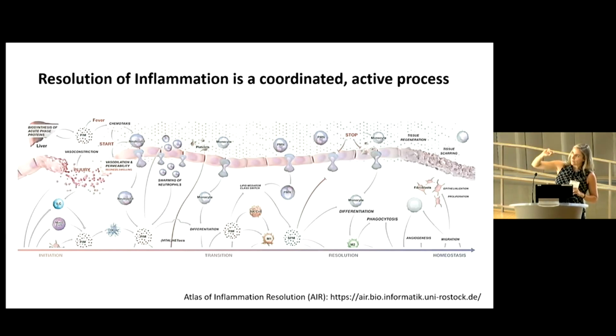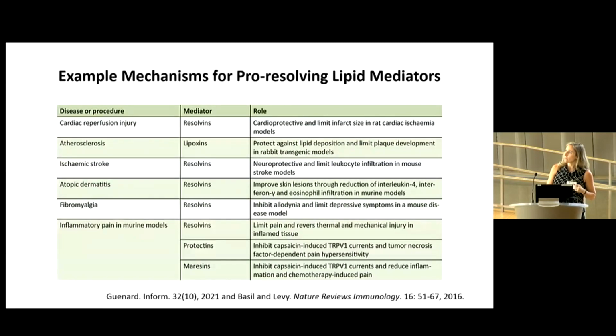So this is a resource called the Atlas of Inflammation Resolution, where all of the knowledge that's been generated on the coordination of this process has been sort of put together. So if you're curious, this is a really nice resource. And we know a lot about these compounds and how they act. What you might notice from this list is these are all animal models. But we need these to really understand the important role that the resolvins, lipoxin, protectins, maresins play in all these different disease states that we care about, all these chronic inflammatory diseases.